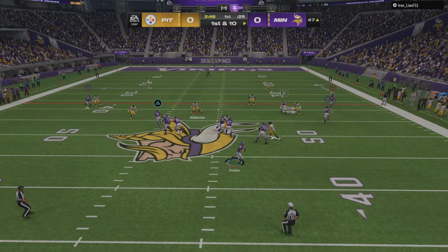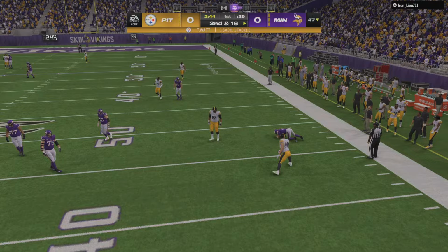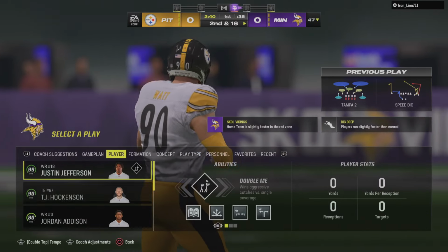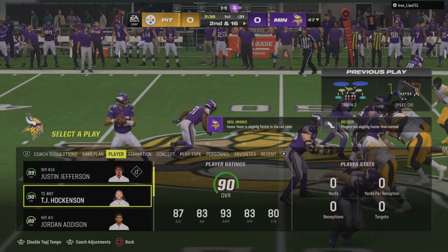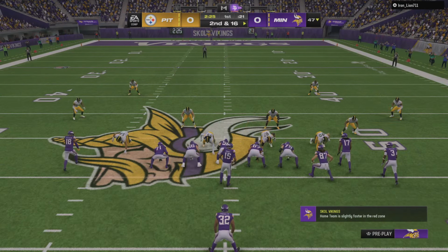On 1st and 10, Dobbs eluding the pressure right. And he can't find a receiver, and he's brought down. T.J. Watt, the all-pro, in there to take him down. And they get to him right out of the gate. And this defense hoping that that's a harbinger of things to come.